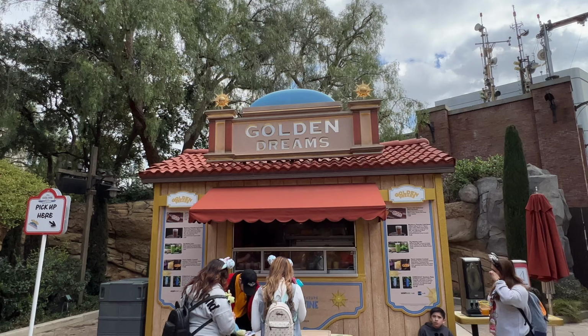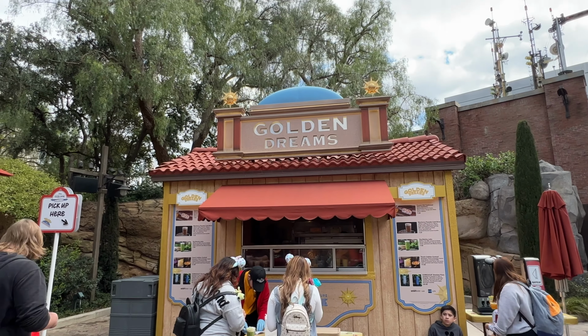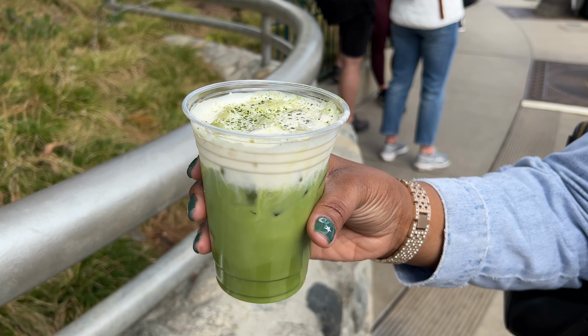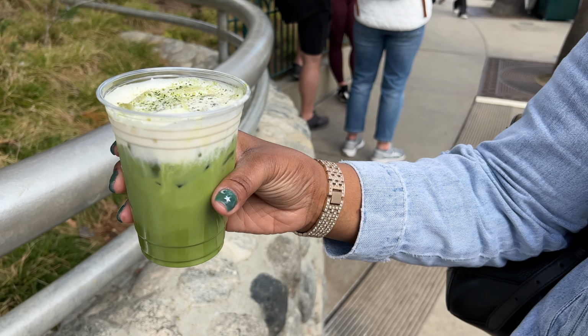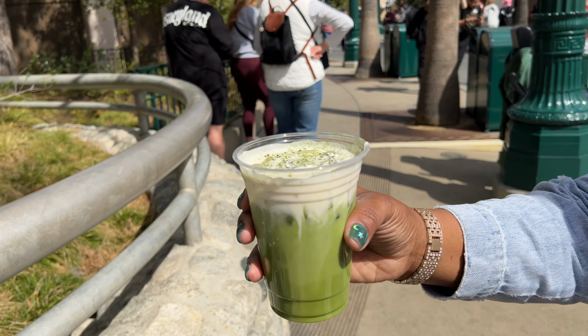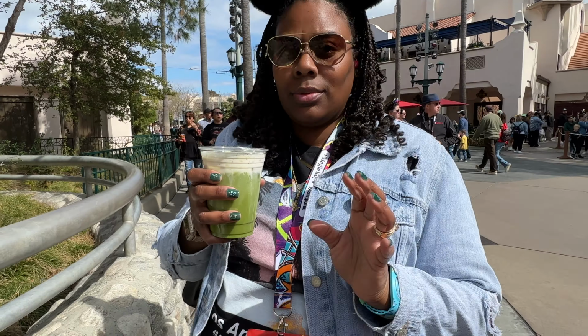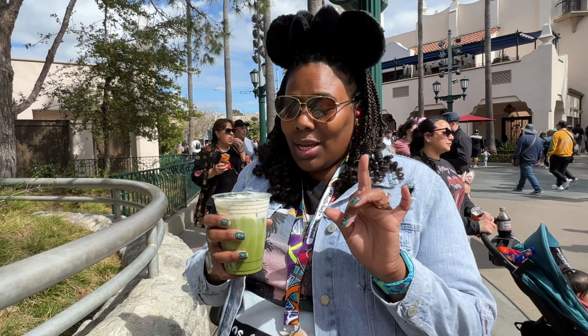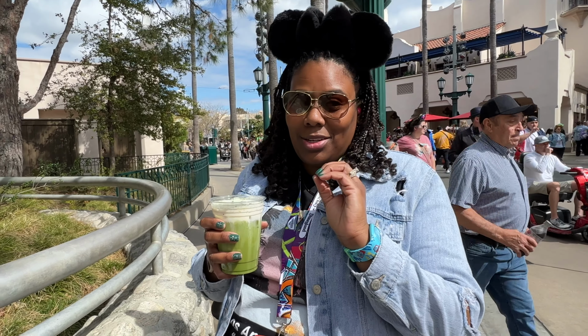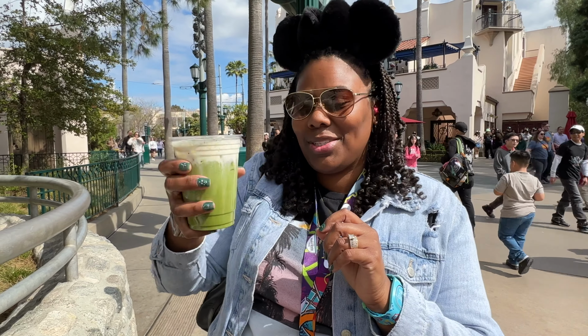Okay. So the first booth we stopped at was Golden Dreams. I ordered the fig matcha latte, which contained matcha, soy milk, coconut, and simple syrups, topped with a fig oat sweet cream, garnished with matcha powder. Okay, so now I'm gonna try the fig matcha latte. I'm not gonna lie, I did take a little tiny sip of the cold foam and it was super good. Here we go, cheers.